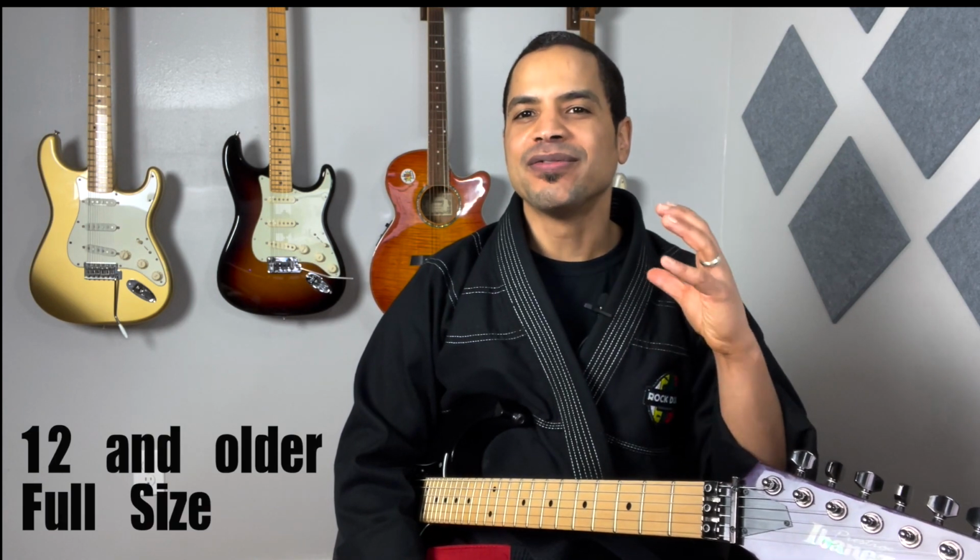So let's talk about the next factor. The next factor, and it is critical, is the sizing. For kids below 6 years old, you want to get a 1/4 size guitar, generally speaking. For kids between the ages of 6 and 8 years old, you should go with a half-size guitar. Between 8 and 11 years old, you want to get a 3/4 size guitar, and 12 and above, you want to go with a full-size guitar. That is critical.